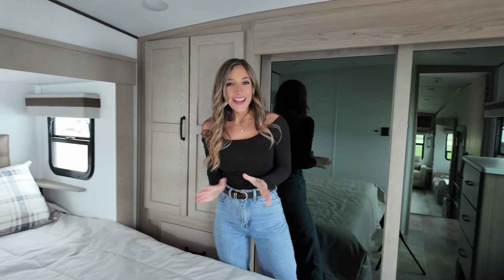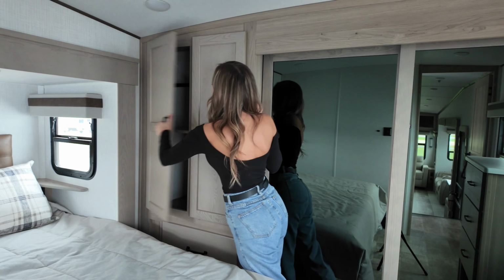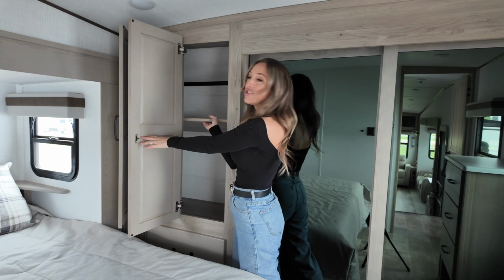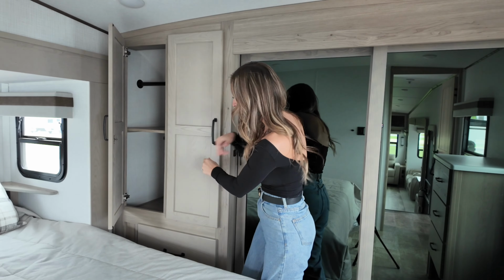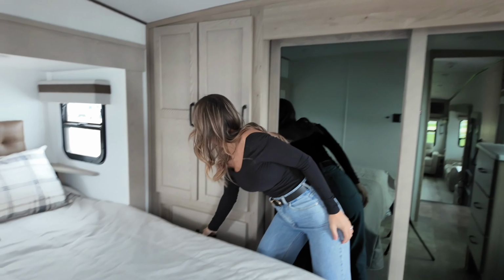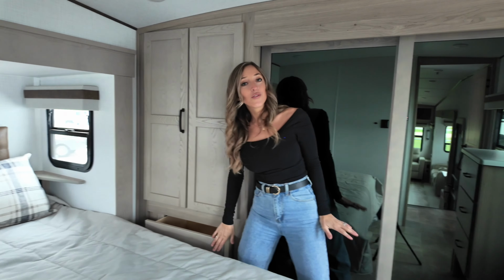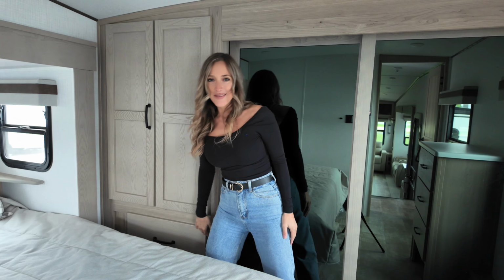Now you've got great closet space in this bedroom. We've got a nice big wardrobe here with a hanging bar and an adjustable shelf. And just below that, they've given you 2 drawers. So you can tuck away anything else you may need, fold away clothes, socks, that type of thing.